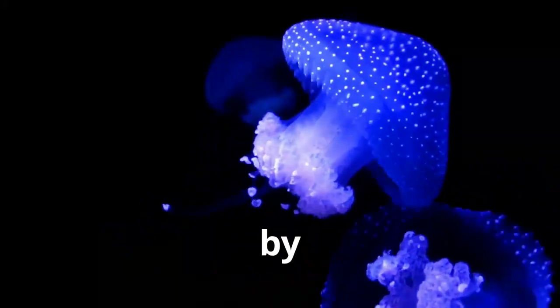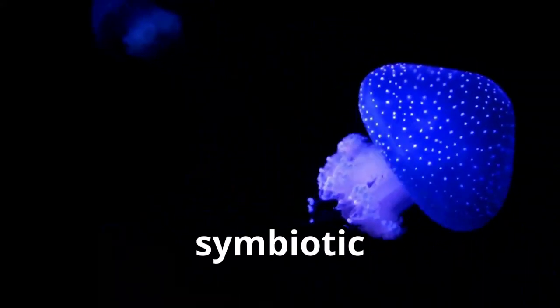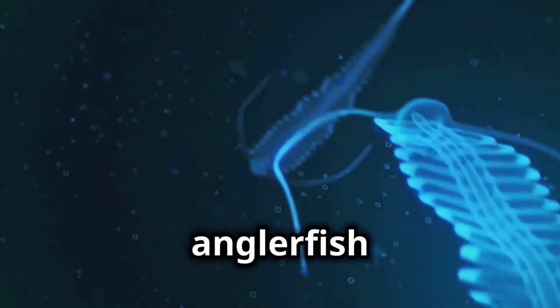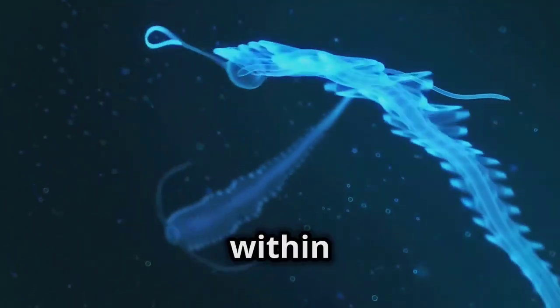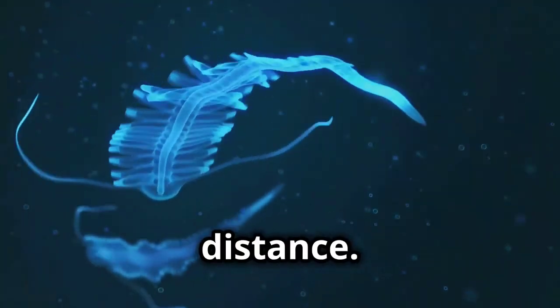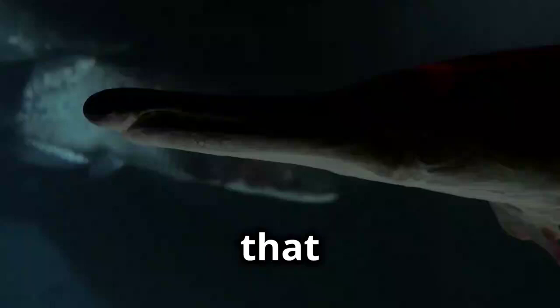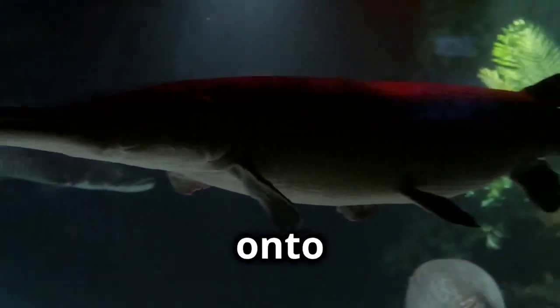The light produced by the esker comes from symbiotic bacteria that live within it. This bioluminescence is a crucial adaptation, allowing the anglerfish to lure unsuspecting prey within striking distance. The anglerfish's mouth is lined with sharp, needle-like teeth that are perfect for catching and holding onto prey.